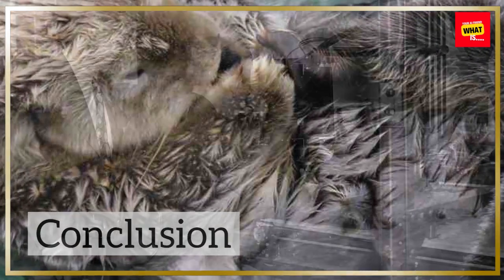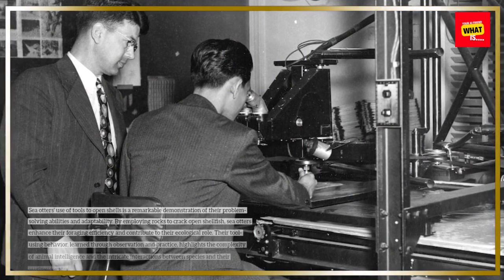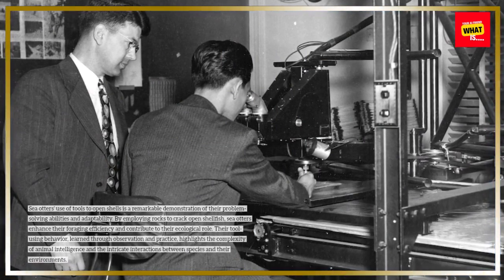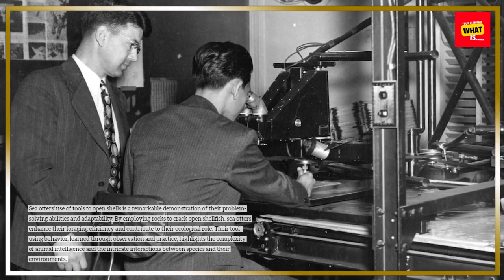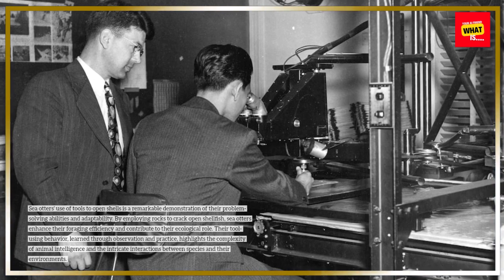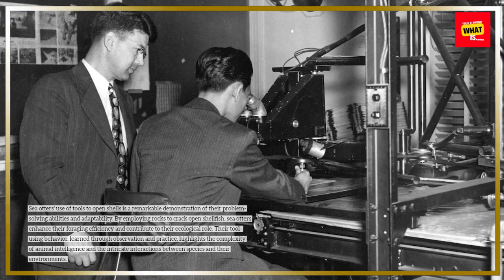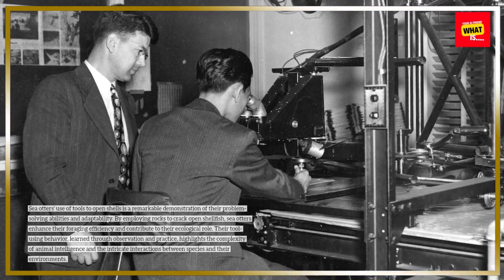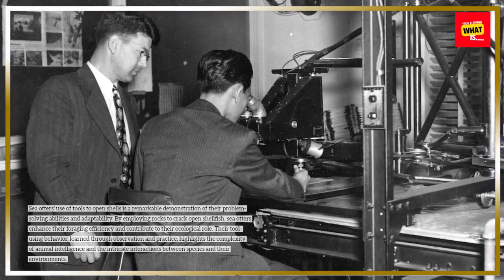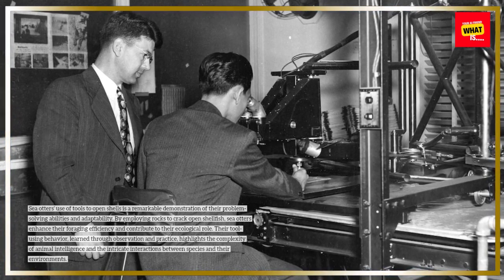Conclusion. Sea otters' use of tools to open shells is a remarkable demonstration of their problem-solving abilities and adaptability. By employing rocks to crack open shellfish, sea otters enhance their foraging efficiency and contribute to their ecological role. Their tool-using behavior, learned through observation and practice, highlights the complexity of animal intelligence and the intricate interactions between species and their environments.